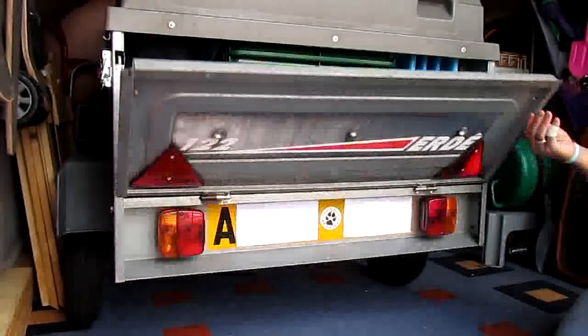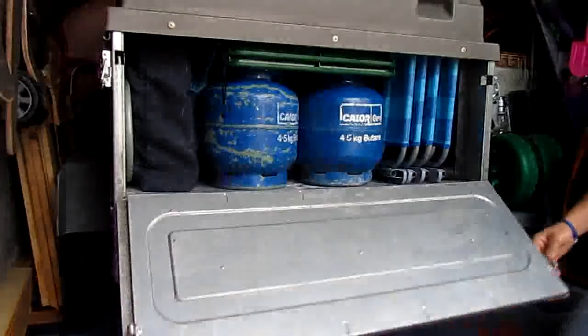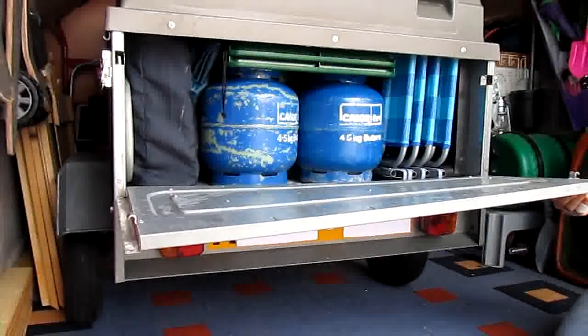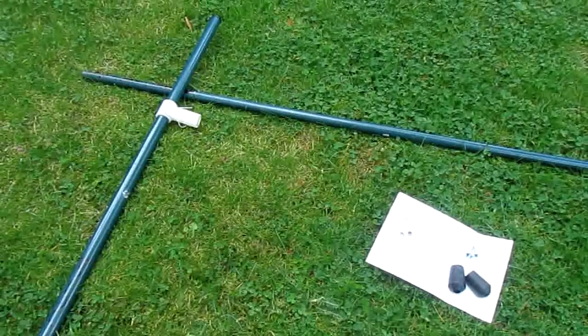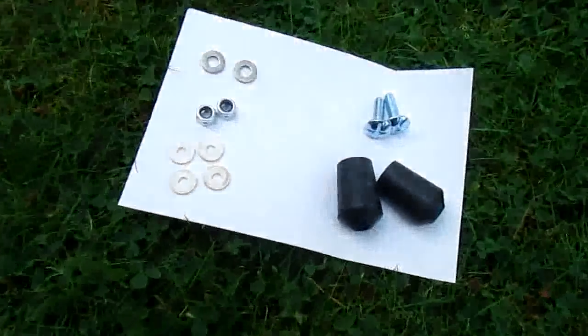It is great having a drop tailgate for access, but what if you could turn it into something even more usable, like, say, a work surface? And what if you could do that with just a couple of old gazebo poles and fittings, and some nuts and bolts, and two rubber feet?